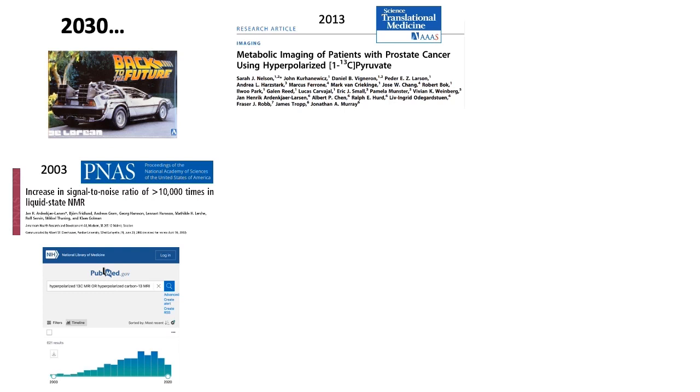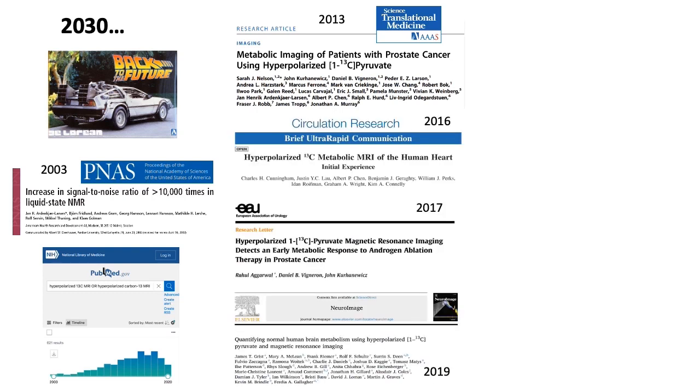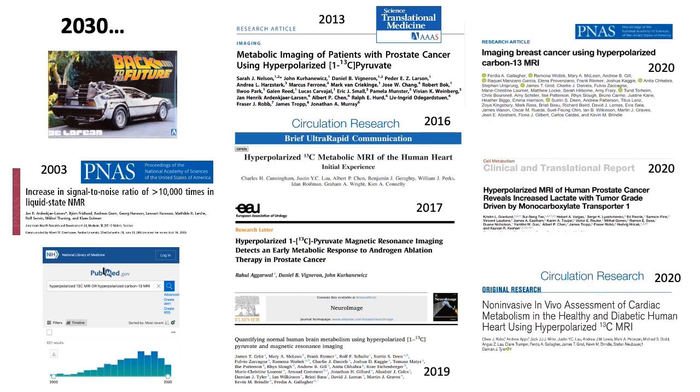So the following are an example of some of the important papers that have been published in the clinical area since 2013. It's not an exhaustive list, and there are many other papers, but I thought it'd be nice to look at a spectrum of some of those which have made an important impact. For example, in 2016 through 2019, papers showing the first example of this technology in the human heart, the first example of it as a treatment response biomarker, and the first example in the normal human brain. And then on the right-hand side, this year we've seen a number of more clinical papers which have demonstrated applications in cancer such as breast cancer and prostate cancer, as well as applications in cardiac disease.